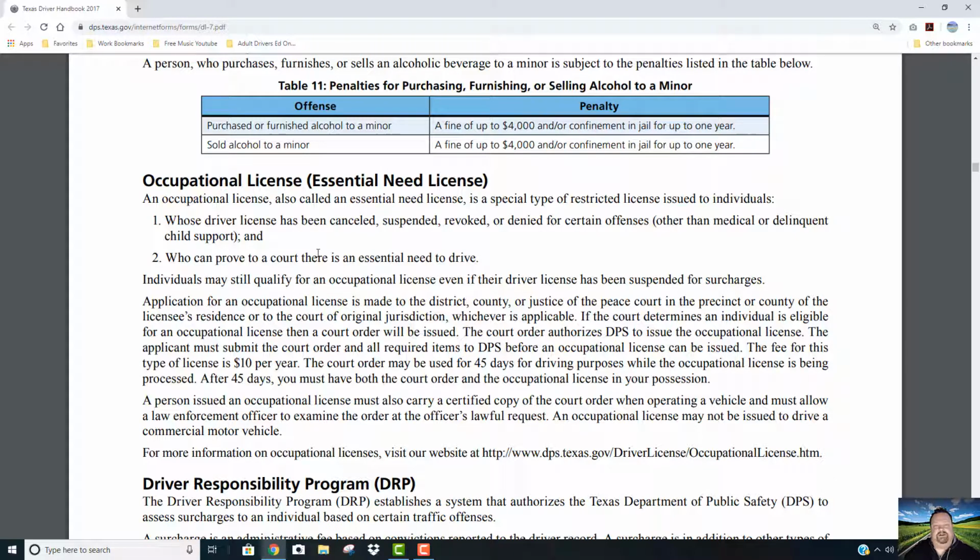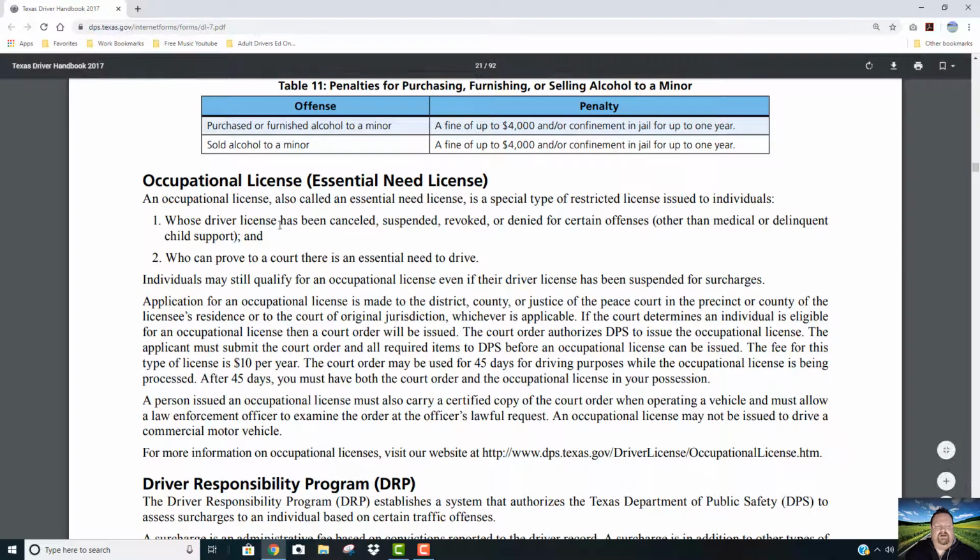You cannot be going to the club or going to the beach or going to some place that's considered not essential while your license is suspended. So these are the only instances in which you'll be allowed to get behind the wheel. All right. So occupational license or an essential needs license.